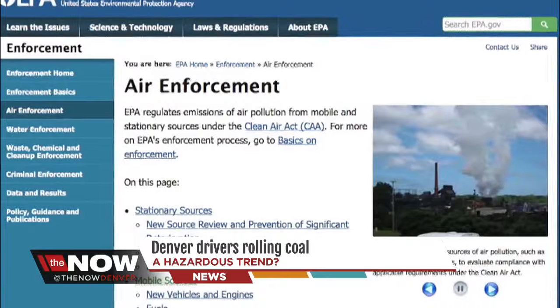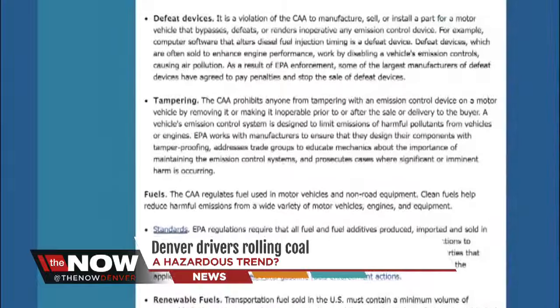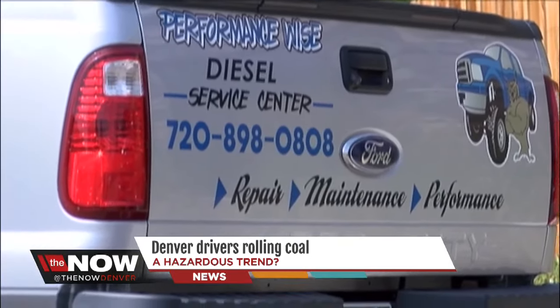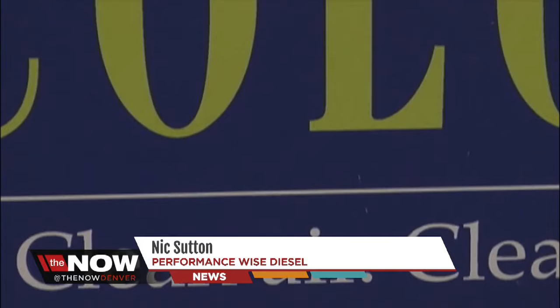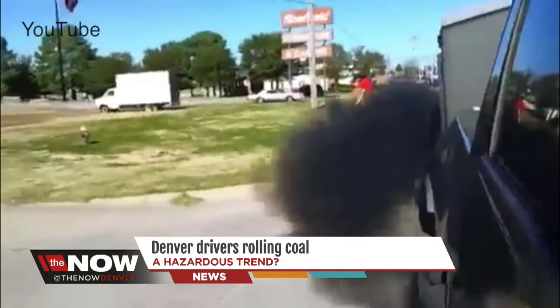According to the EPA's air enforcement website, the practice is illegal and falls under the Clean Air Act, which prohibits anyone from tampering with an emission control device by removing it or making it inoperable. All the new age diesels are clean diesels, so they try to filter out as much of the smoke and soot as possible. So to get that, one, you're going to make your truck non-emissions compliant. Nick Sutton, emissions manager at Performance Wise Diesel in Westminster, says getting a newer model to create this level of opacity can cost the owner upwards of $4,000. And speaking of losing money, all your fuel mileage is going right out the tailpipe. So while environmental activists and many Denver drivers say they hope the trend fades quickly, others seem intent on blowing smoke.